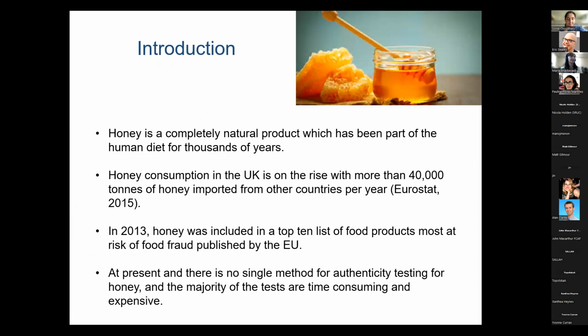So honey is a completely natural product, which has been part of the human diet for thousands of years. Despite the prevalence of other sweeteners, both natural and synthetic, in recent times, honey is still a very popular food. Actually, its popularity keeps increasing. So in the UK, we need to import about 40,000 to 50,000 tons of honey per year. And despite the higher price, monofloral honey is actually very popular as well.